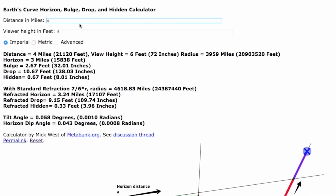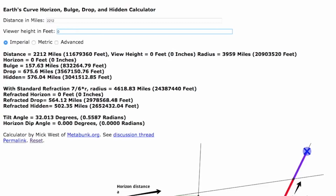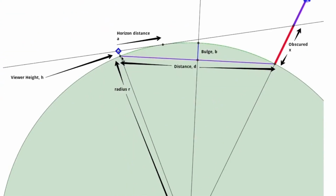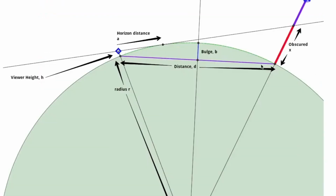So I went to this website that's actually set out to debunk that the Earth is flat. And it has a curvature calculation, and it talks about how the horizon is obscured by the curvature and all this stuff. So just to verify my numbers, 2,212 miles, and let's say we're starting at the level of the water, which is 0 feet in height instead of standing. And what we see here is that maybe my calculation's a little bit off, maybe this is more exact. There should be 675 miles of curvature. If we look at this point from the beginning, now remember, from the westernmost part of Lake Superior to the ocean, that water should traverse 675 miles of curvature. But that's not what we see.